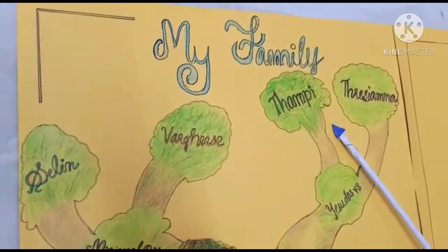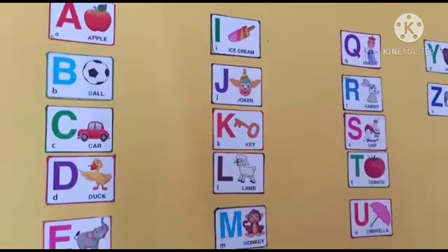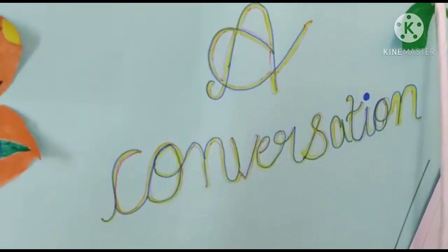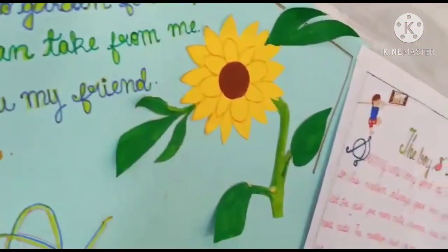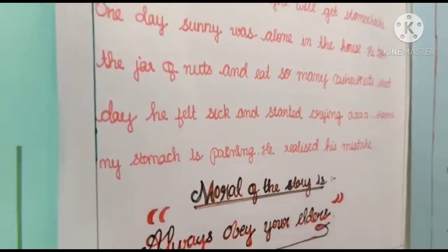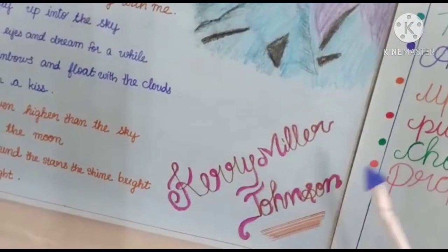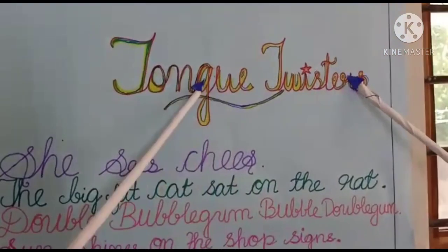This represents my family. There are 6 members in my family. English alphabet. This is a conversation between a sunflower and a butterfly. This is the story about the boy and the cashew nuts. Moral of the story is always obey your elders. This is a poem written by the famous writer Carey Miller Johnson. This poem tells about the dream of a girl.